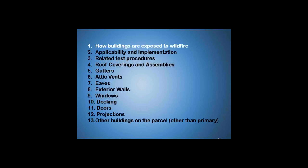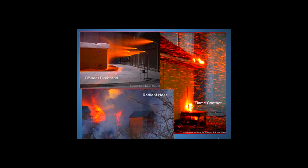As you can see on this slide, we're going to walk through Chapter 7A generally by walking down this list of items, which, in essence, gets to the house by component. We'll start generally just by talking about how buildings are exposed to wildfire, and then the other items on this list will, in essence, talk about how Chapter 7A addresses these kinds of exposures or not in some cases.